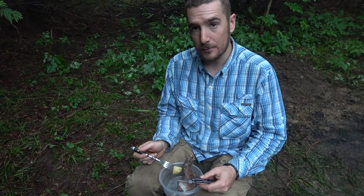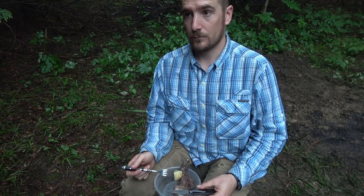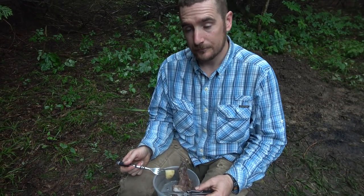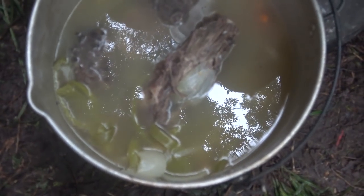It's twice the size of a rabbit. It takes two rabbits to meet your caloric demands for a day. At least two rabbits, probably three. So one raccoon would probably do it. And you throw in all this other stuff, and also look at how much food is in there. There's a few meals of stew there, right?